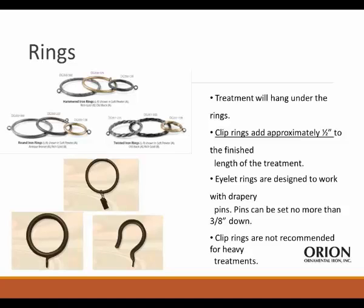So, there's all kinds of different rings out there, all different types: smooth, twisted, round, ridged. You can get it with a clip, but remember, clip rings, and I'm not a fan of clip rings, add about 1/2 inch to your finished length of your treatment. So I really think that eyelet rings work best, particularly because they're made for drapery pins and they're designed to work with drapery. Here's an S or a shepherd's hook with an eye for a different look if you wanted for a ring also.